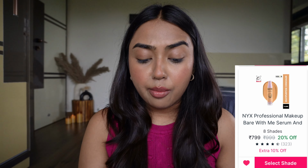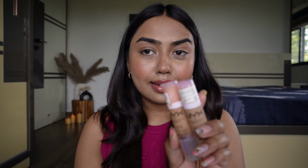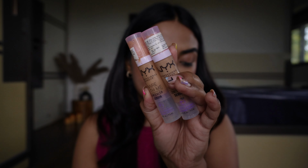If you do not like makeup, you would not like using base products, but agar sirf dark circles cover up karne hai, or you just want to hide some blemish or some pigmentation around your mouth or something, you can definitely go ahead for concealers that look very natural and very effortless on the skin. My top one on the list is the NYX Bare With Me Serum Concealers. These concealers are super lightweight in consistency and they just blend like a dream.